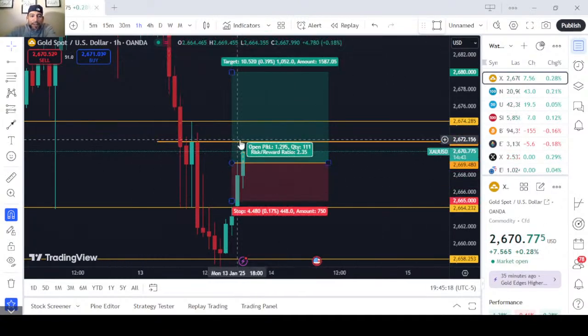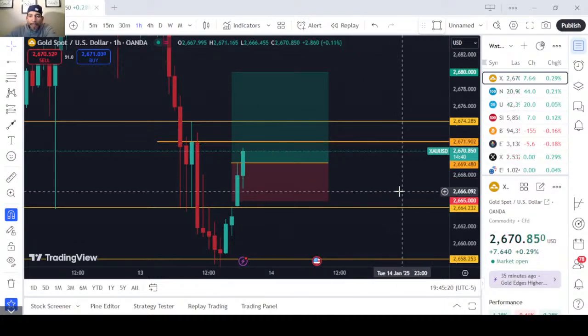Let's see if we can tap this bold yellow line here. Yeah, that'll be about, what was that, 20? Yeah, about 26 pips, give or take.